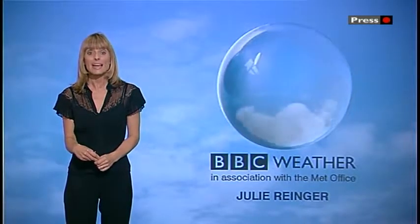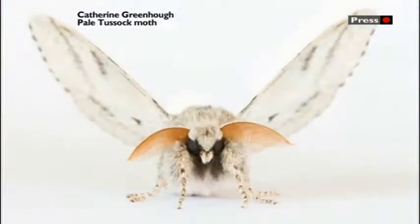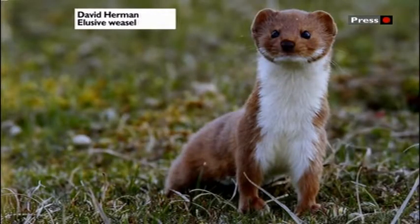Yes, some amazing photographs. The Suffolk Wildlife Trust for the past 11 years has run an annual photographic competition, and this is the winner for 2009. This moth taken by Catherine on a north-facing windowsill in natural light. It's absolutely incredible, and also highly commended this cheeky chap. Brilliant, snapped by David, who was actually last year's winner. Two absolutely amazing photographs. Well done to the both of you.